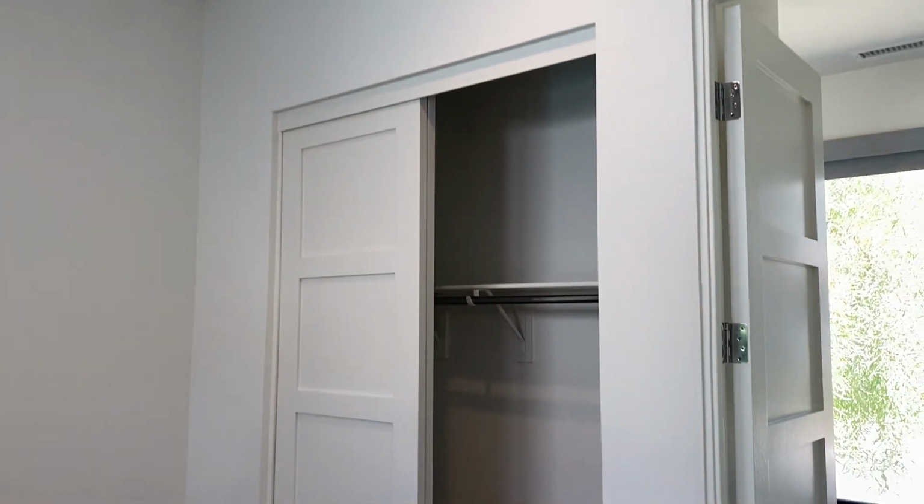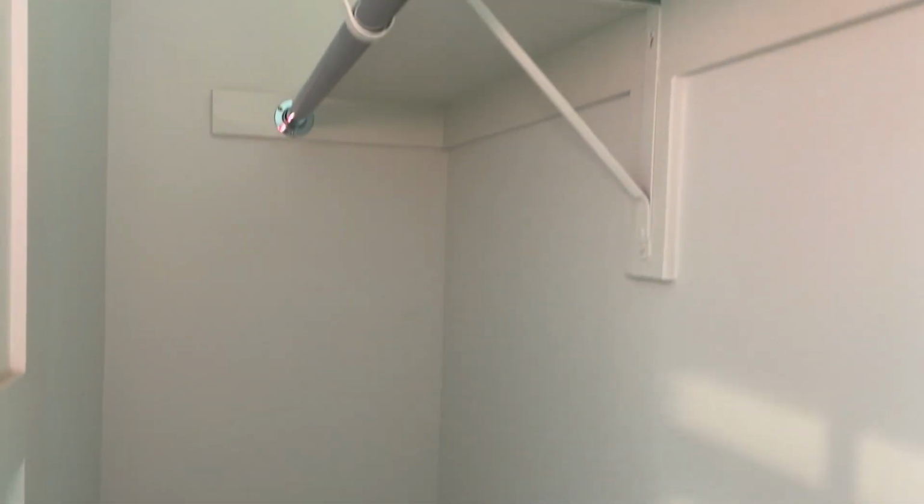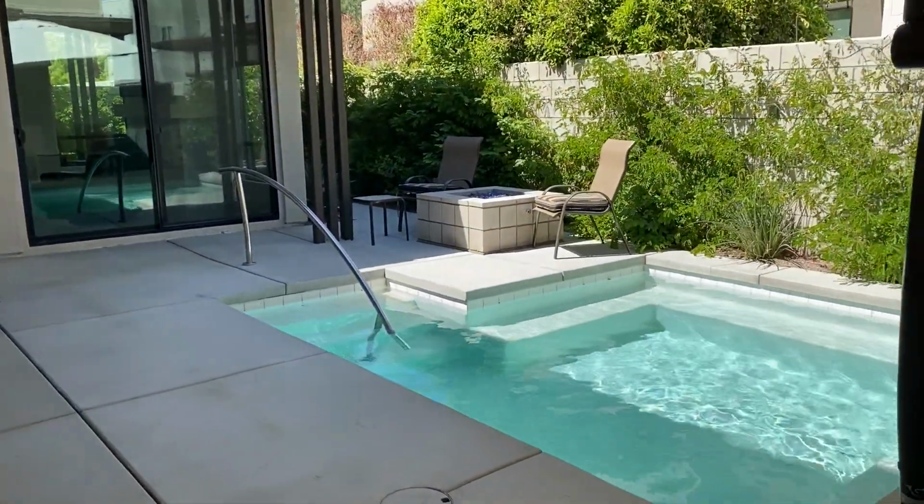I'll go up and show you that in the ceiling, they do have speakers. And there is a center fixture, so if you wanted to add a fan, an overhead light, that's easy to do. So stepping back out the casita door, I'm gonna turn to my left and show you that's the gate that I came in. It leads to the street. On the other side of this wall is the garage. And let me show you this sweet spa.